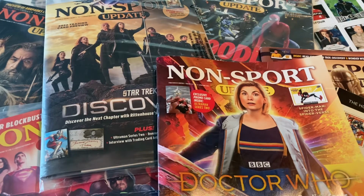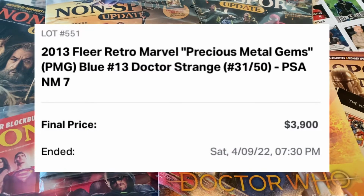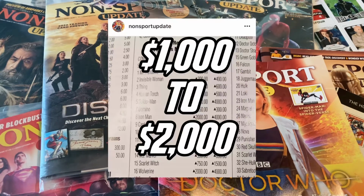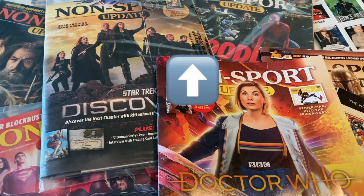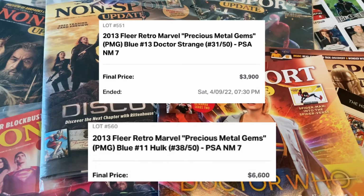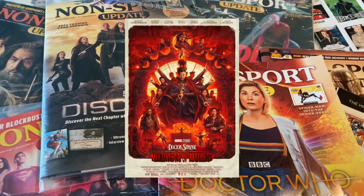Okay, next up, Doctor Strange. His sold for $3,900 in a PSA 7, and the price guide range is again $1,000 to $2,000. I think that one needs a bump. Probably a little less than the Hulk's, but could change once the Multiverse of Madness hits the big screens next month.